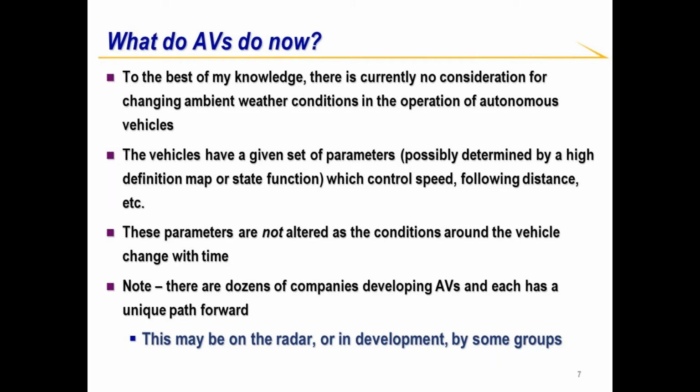operate. So the vehicles have a given set of parameters, and these can be based on things such as a high definition map or something else that determines a state function. And that will control things such as what's the maximum speed you're going to take on a road, what could be a turning radius that you feel comfortable taking at a given speed, what's the following distance between you and the car in front of you. But these are not parameters that change as the external state of the vehicle changes, because that's a very difficult problem to solve. And often by carefully controlling the ODD, you don't need to do that initially.